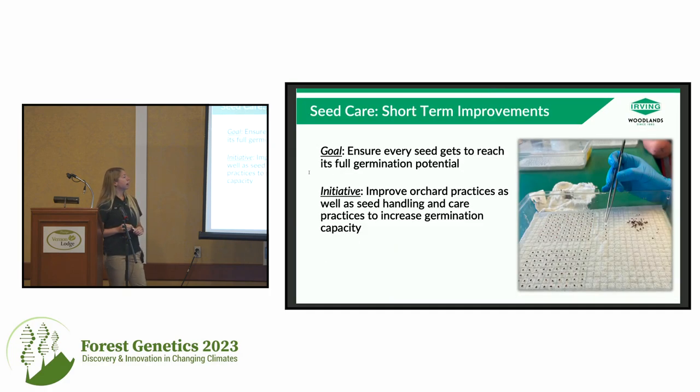So, seed care. I know we had the January workshop working on germination improvements, and we've been really focused on that ourselves. We want to ensure that every seed gets to reach its full germination potential. We have an initiative to improve orchard practices as well as handling and care practices to increase our germination capacity.